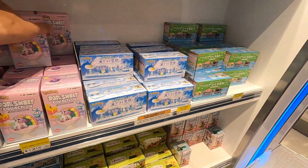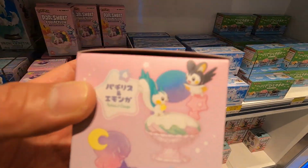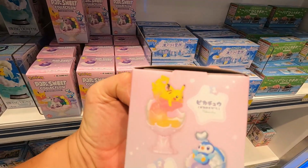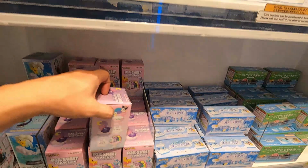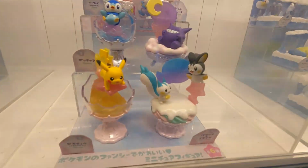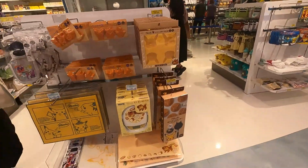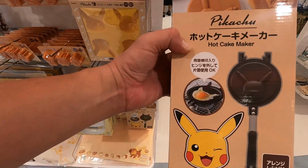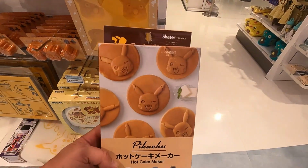Okay, but I think... Oh, look at this one. Impaturisu, Nimoga, Panita, Pikachu, I mean, Piplup, Eevee. So that's these guys right here. They look really cute with the Gengar. How about this? You can make eggs, pancakes? Hot cake maker. Yeah, pancakes. With Pikachu.